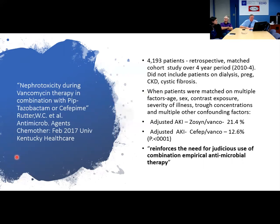So this study wants to say, is it really true that this combination is almost synergistic in terms of causing renal toxicity? And this article came out last year. It was called Nephrotoxicity During Vancomycin Therapy when it's used in combination with Zosyn or cefepime. And this is from University of Kentucky Healthcare. And this was a retrospective study, and they looked at over 4,000 patients, which they had treated for 4 years. They didn't include patients on dialysis, pregnancy, chronic kidney disease, cystic fibrosis. So these were patients who basically had normal renal function and where they could study the factors.